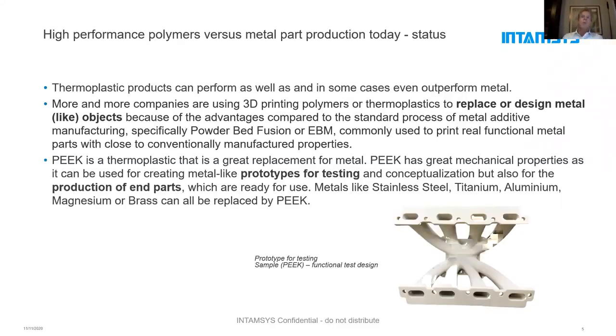So what do we see today if we look at the market? We see that thermoplastic products can perform as well as, and sometimes even better than, metal. We also see that more and more companies are using or starting to use 3D printing polymers, and that means there's more and more experience in replacing or designing metal-like objects, and taking the benefits, specifically when we compare to powder bed fusion or EBM. These kinds of processes are commonly used to print real functional metal parts with high densities, 99.7, 99.8%, getting as close as possible, maybe in comparison to conventional manufacturing methods like milling.